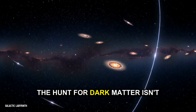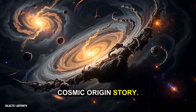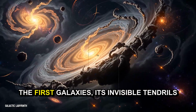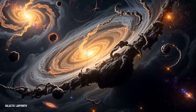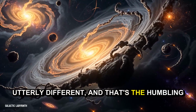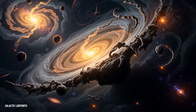The hunt for dark matter isn't just about filling a gap in our equations, it's about rewriting the cosmic origin story. Simulations show dark matter's gravity sculpted the first galaxies, its invisible tendrils guiding gas into the webs where stars ignited. Without it, the universe would look utterly different, and that's the humbling truth. We're like actors on a stage, oblivious to the wires holding up the set.